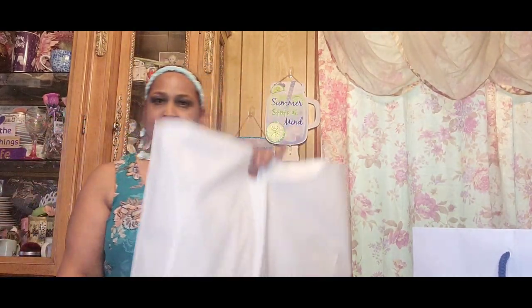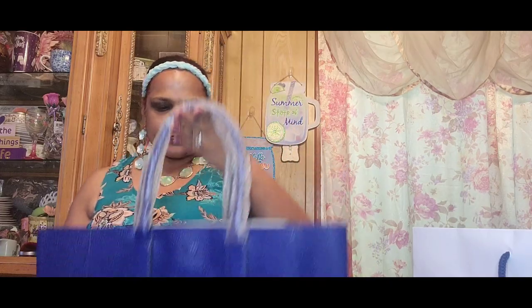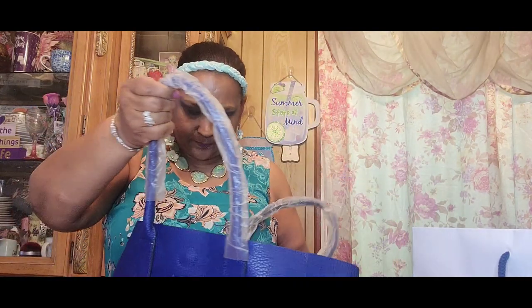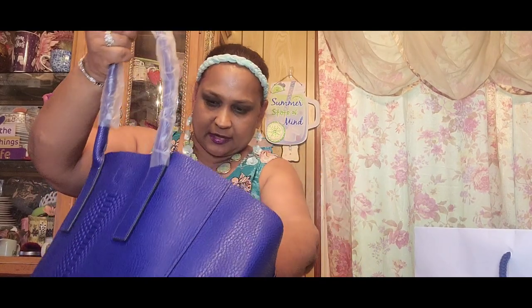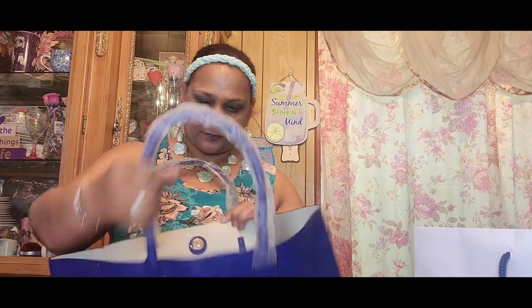So she got me these in this bag. She said they were too big to wrap, so she couldn't wrap them. In case you guys didn't know, I'm the bag lady. Of course, you guys know a Dollar Tree addict is always a bag lady, right? So she got me this tote. And this tote is magnetic as well. And I got a little pouch in here as well. So she got me that.